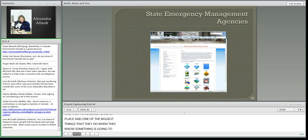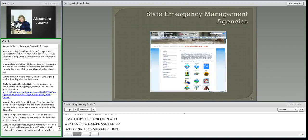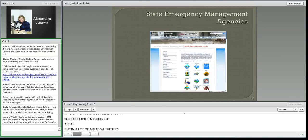And Alex, if you want to comment, it's a little bit out of the realm of what we're talking about here, but some countries are better prepared than others. Actually, the field of conservation was started by U.S. servicemen who went over to Europe and helped empty and relocate collections in the Louvre, in the British Museum, and in many European collections. And they packed them up and put them way down deep in the salt mines in different areas. But in a lot of areas where they have fewer resources and fewer other countries that are participating, they are on their own. Certainly you've heard of stories in the Middle East. Certainly we've had some problems in Egypt at their main museum. So cultural resources are not as tightly protected as we are lucky to be here in the United States.